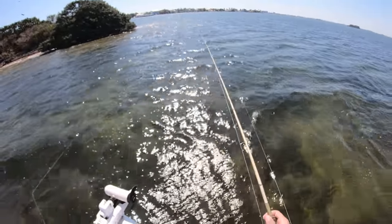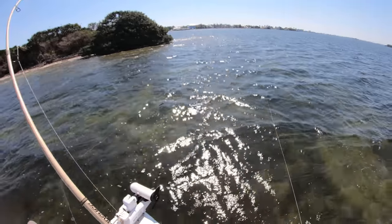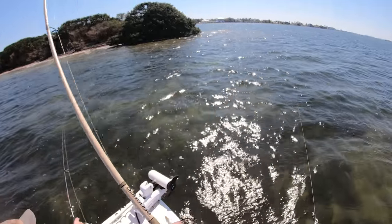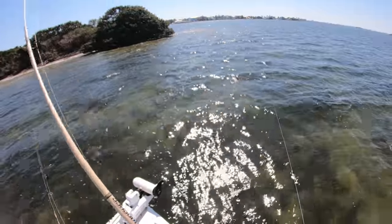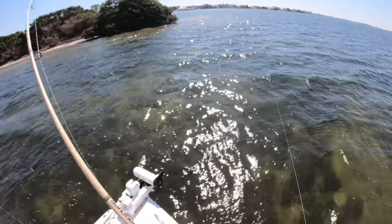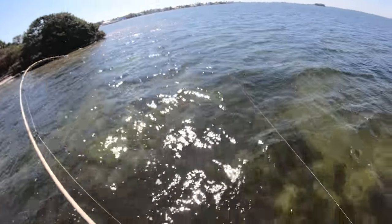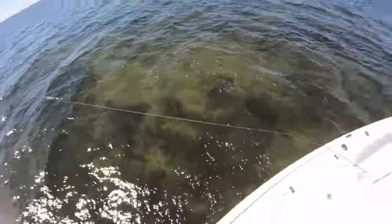Oh, he got eaten. That's a good fish. Maybe I'll put a greenback on. Maybe you should put a greenback on. Kind of feels like a red. It is a red. Nah, I'm good. It's red? I think I'm good. Yeah, it is a red. Oh, cut bait, cut bait, cut bait!